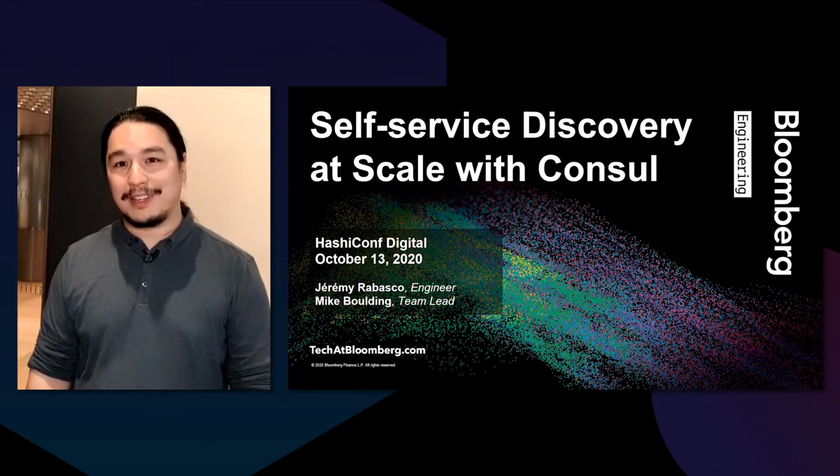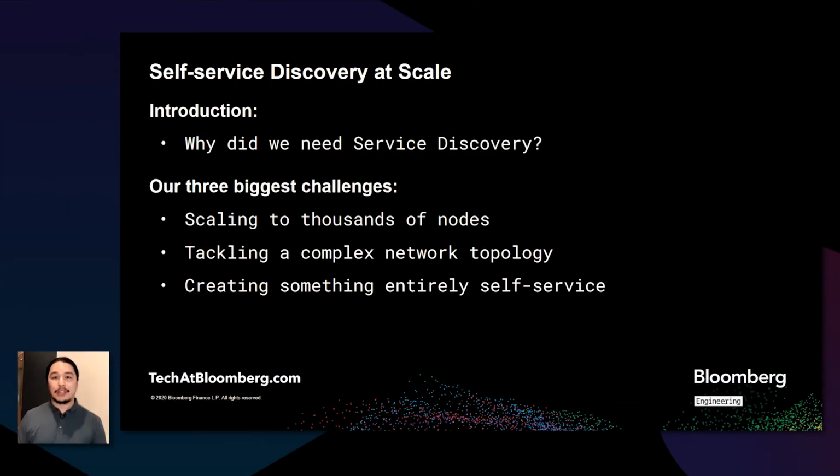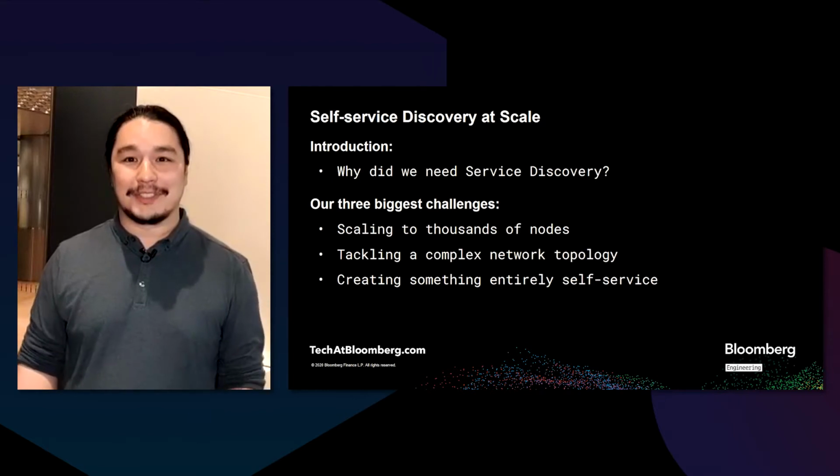We both work for Bloomberg, and today we're going to be talking about self-service discovery at scale with Consul. So just to talk a little bit about what we're going to talk about today: briefly, we'll be doing an introduction. We're going to talk about service discovery, rather, at Bloomberg and why we needed to even solve that.